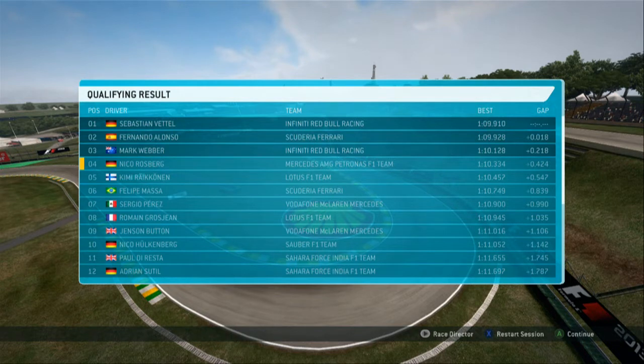We went to Brazil now for the Brazilian Grand Prix. It was a different front three this time in qualifying, but it was the main two again. Sebastian Vettel took pole just from Fernando Alonso. Mark Webber took a surprise third from Nico Rosberg in a disappointing fourth.